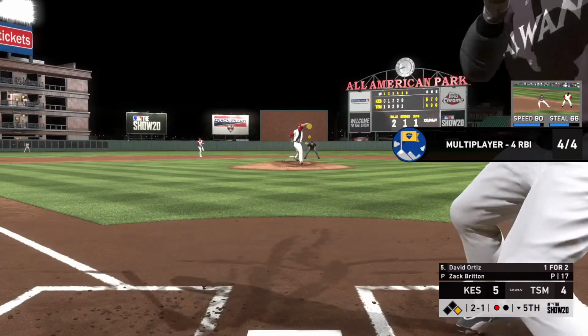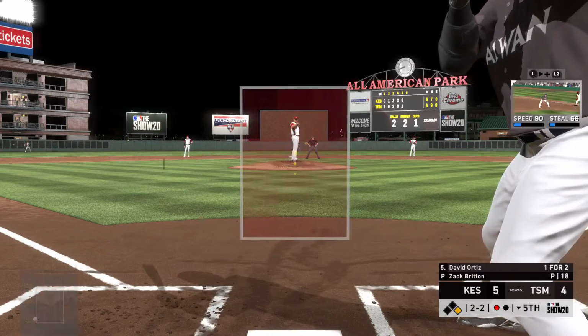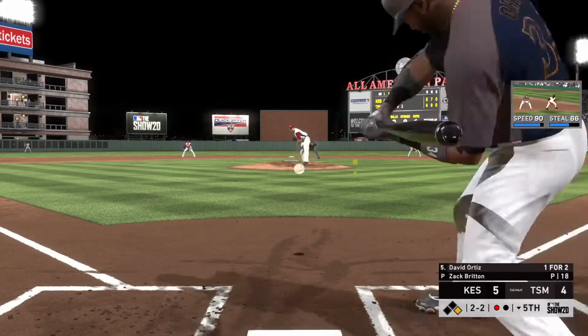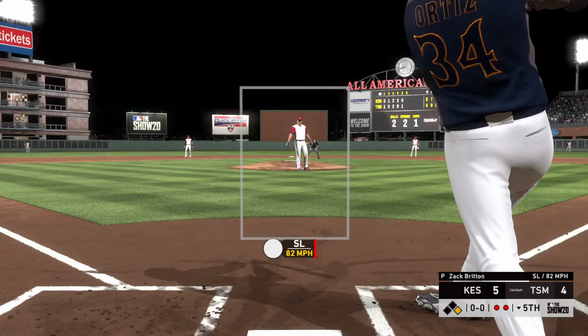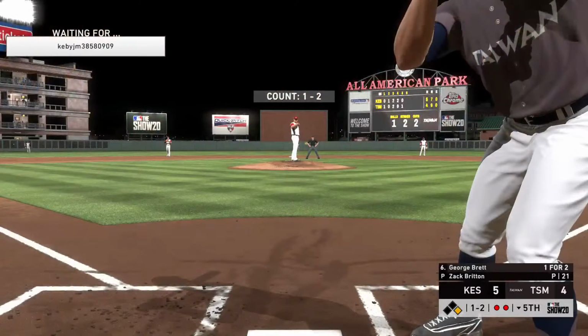Into the box, David Ortiz. And he'll try to hold back the swing, but he'll do so unsuccessfully as that's ruled a strike. Got him on a good slider there. Swung on and missed as he's down on strikes for the 2nd time tonight.